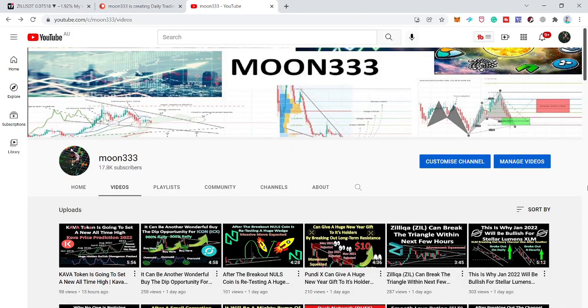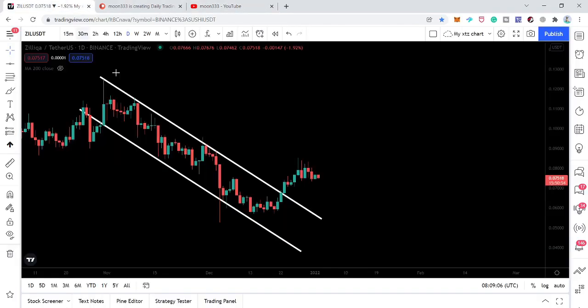Hope you're well and welcome to the new update on Zilliqa coin. Zilliqa is still moving sideways after breaking out the resistance of this down channel on the daily time frame. And in today's video, we will analyze whether we are going to have a powerful move to the upside or we are going to retest the previous resistance of the channel as a support.